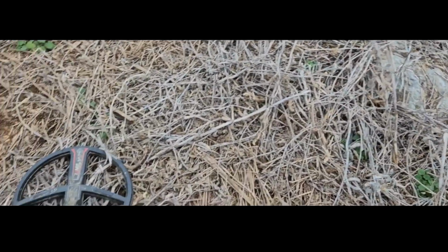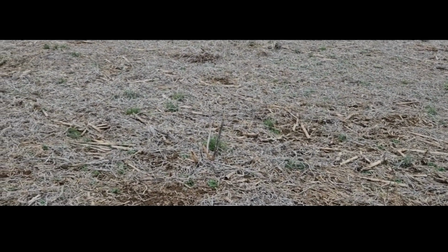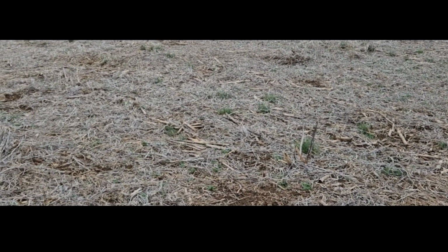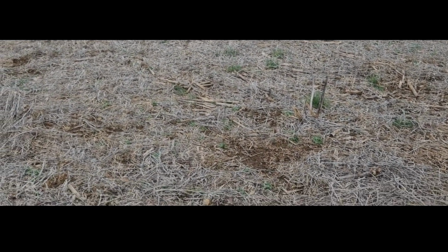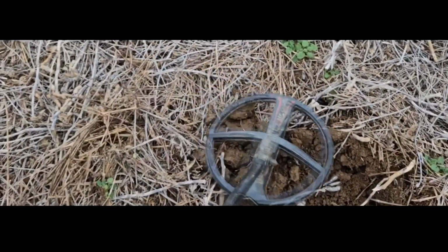Oh, it's a tad bit windy today, but not too bad. I believe it feels like 33, and it's actually up to 36 or something, but I just came across the signal here.